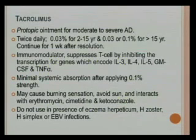So talking about tacrolimus, otherwise known as Protopic ointment, it's given twice daily, and it comes in 2 different strengths, the 0.03 and the 0.1. Typically, 0.03 is used for 2 to 15 years of age, or is approved for that, and the 0.1 is used for greater than 15 years of age, and you want to continue it for 1 week after resolution.